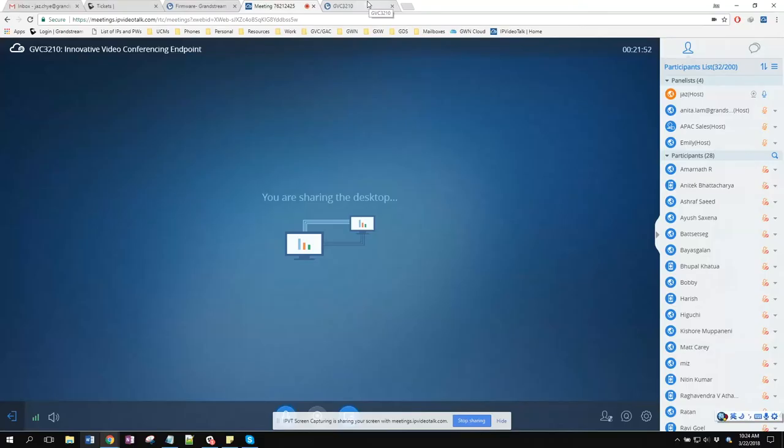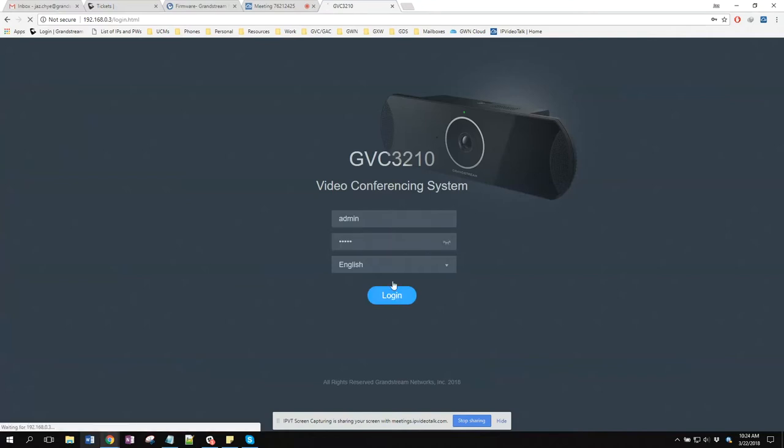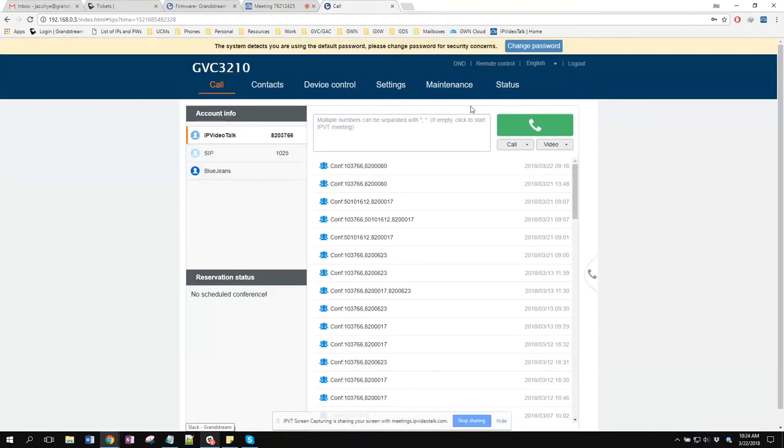Okay, so let's not delay further and let me show you how the web UI of GVC3210 looks. Assume that you got a new unit. You can just easily plug in your TV or monitor and go through the setup wizard using the remote control, and you will get an IP address. So you put the IP address in your web browser and you log in as admin. As usual, it's admin for the username and admin for password. And there you go. You are logged into the web UI.